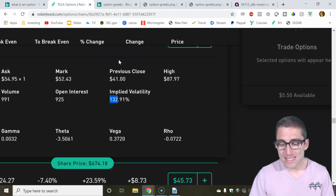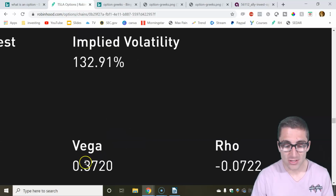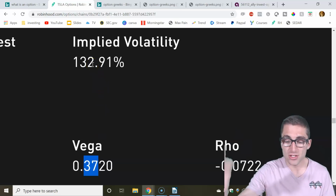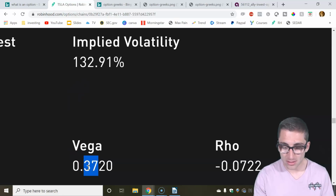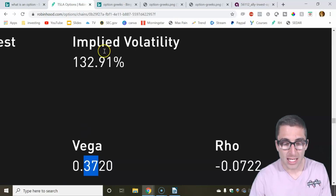Right now, there's a priced in volatility for Tesla to move 130%. That can be up or down, meaning Tesla could go to 0 based off what the options are pricing in. Right here is Vega. This is super important, guys. Check this out. This is 37. So every time this implied volatility goes up a percentage or down a percentage, you're going to lose or make $37. So if it goes up, it's good if you're holding options. If it goes down, it's bad if you're holding options.